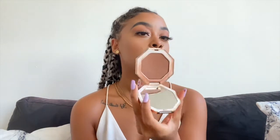And then next for powder bronzer, I use the Fenty one. I'm sorry, there's so much Fenty. I just really love Fenty. And in the shade Cocoa Naughty. So yeah, I absolutely love this powder bronzer. It's one of my favorite ones.